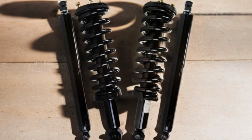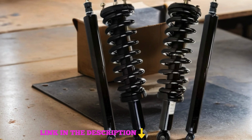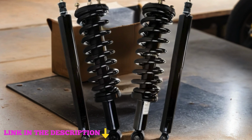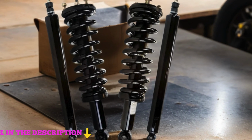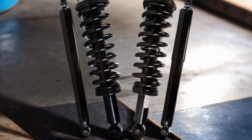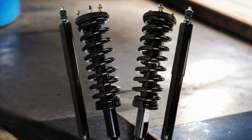Engineered for seamless performance, these struts ensure a smooth ride and superior handling on the road. Crafted with precision, they offer durability and reliability, providing optimal support for your vehicle's suspension system. With easy installation, you'll experience enhanced comfort and stability in no time.